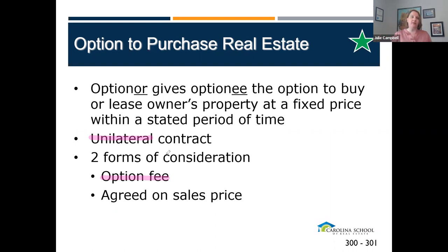I don't have a form for this. We do not have a pre-printed form for this scenario. So what are we going to do if this situation comes up? Call your attorney, or have your buyers and sellers call their attorney, bless you, to get something.